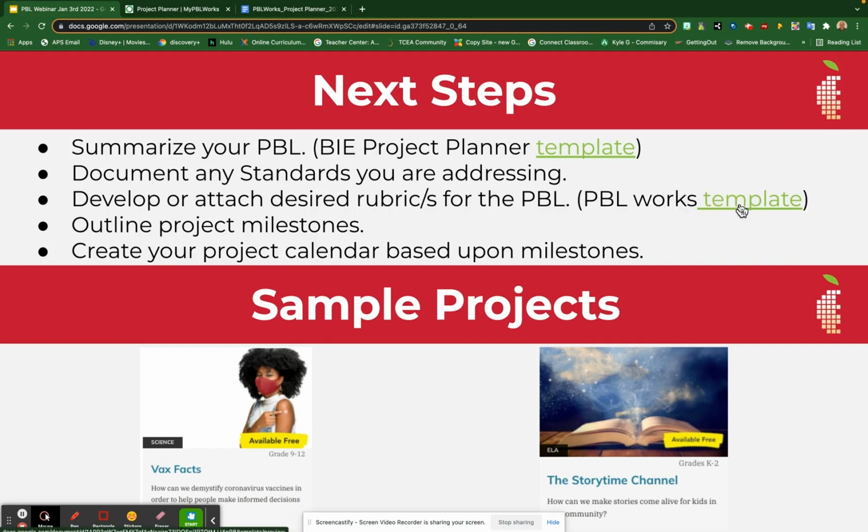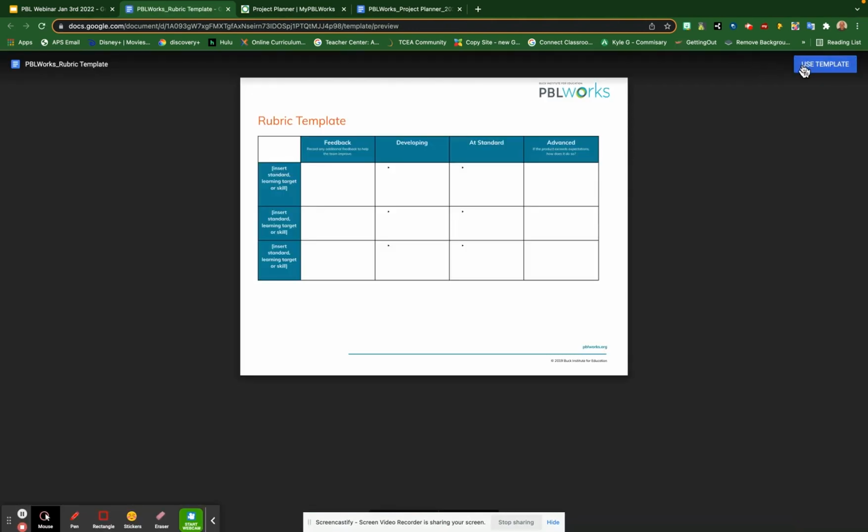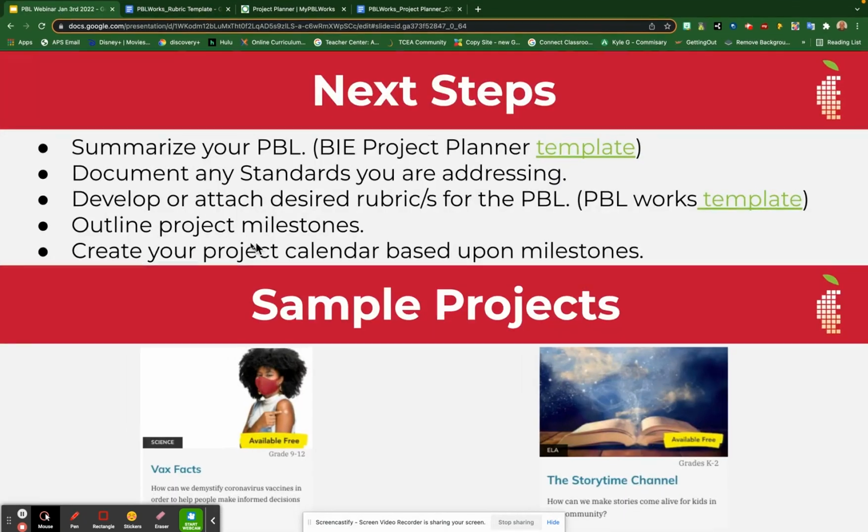Again, the Buck Institute has created a template for you. If you click on this link, again, it will take you to this template. You can click Use Template here to add a template into your Google Drive. And here's a very simple template for evaluating your students' products and things. Next step then is going to be to outline the project milestones and then develop a calendar for your project.